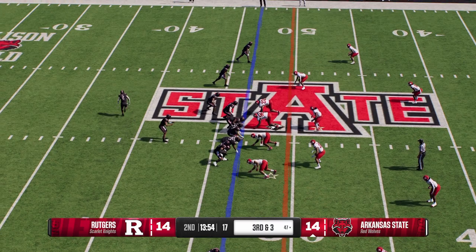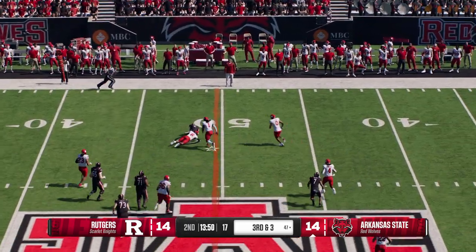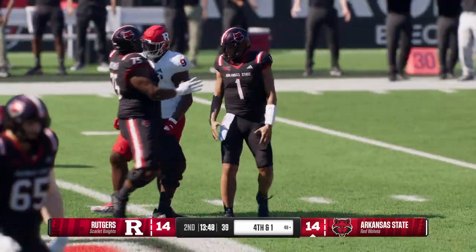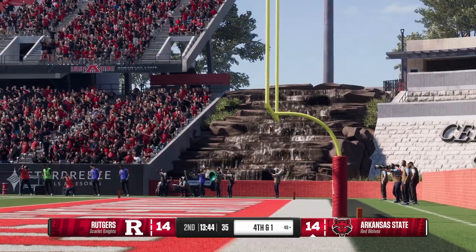The back goes in motion. They'll try to pick up the first through the air. Caught in the backfield, it's Cross. Good tackle there to stop him short of the first down, and now they have to make a call.